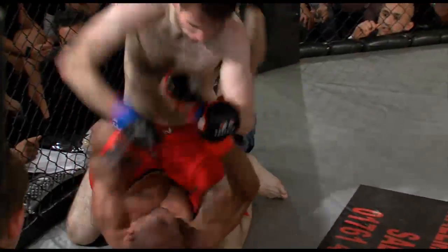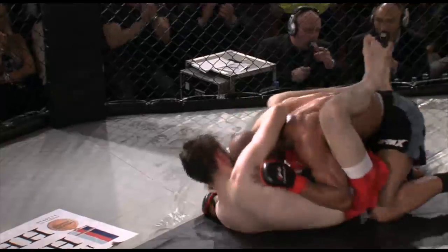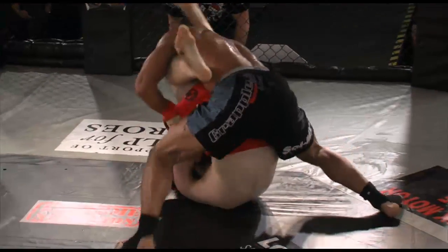And nobody questions the power of Bale. I mean, he has got some hands on him. Look how he's climbed up here. Another great reversal there from Bale. Bale looks to be the fresher of the two fighters, and that might be. Now, look at the hips. He's going for an armbar.